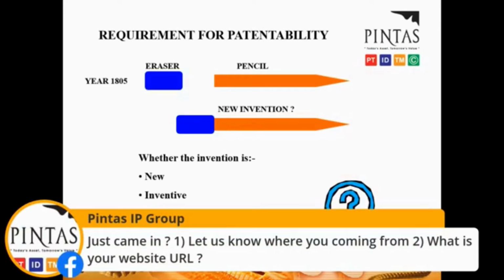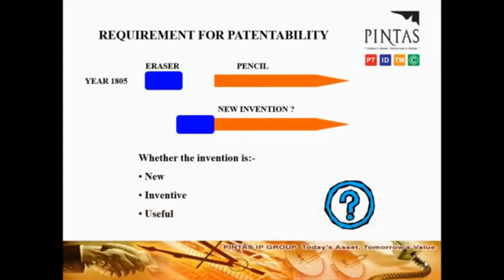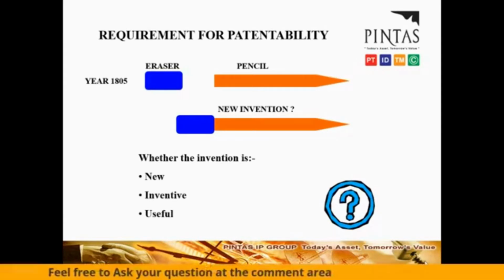So this patent, is it new? In 1805, no one has combined pencil and eraser together. It's new. Is it useful? Meaning you can practice? Yes, you can actually use it and it works, right? It's useful. But whether it's inventive or not, you need to make sure that there is a synergy combining the two together. In this case, synergy comes in when you put the eraser and pencil in such a way that you can actually customize the eraser to the pencil, right? So you use a 2B eraser for a 2B pencil. So that is called inventiveness. There's a synergy compared to standing alone when you put them together. So that invention was actually patented in US in 1805, right?